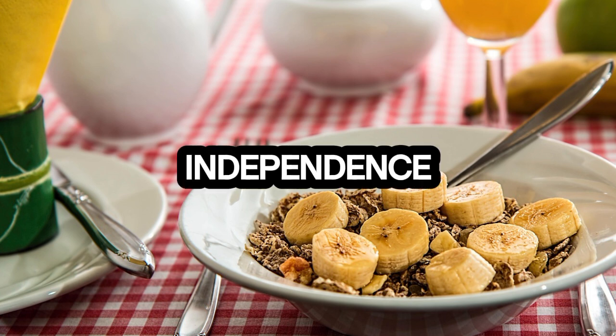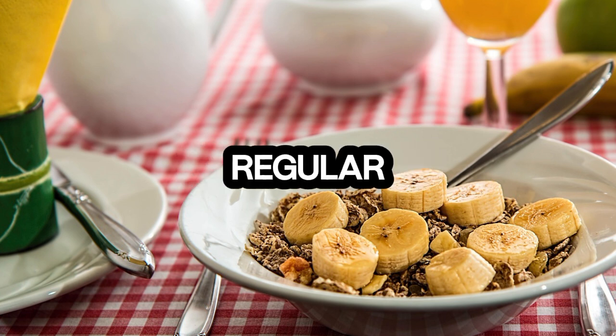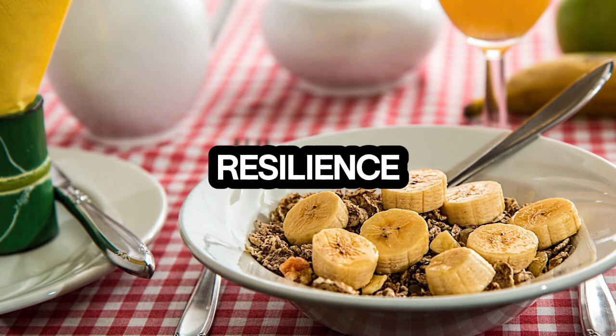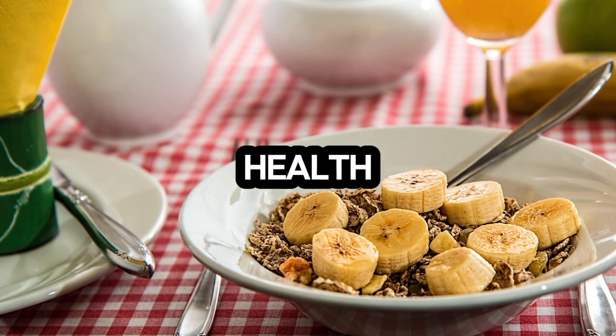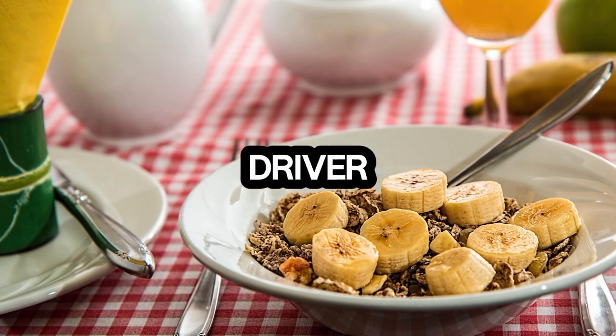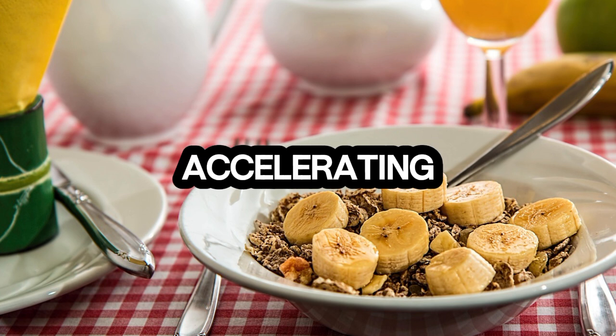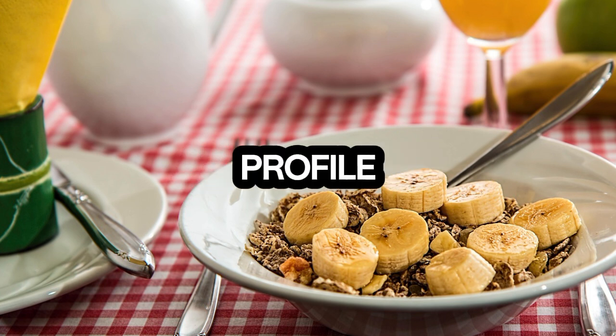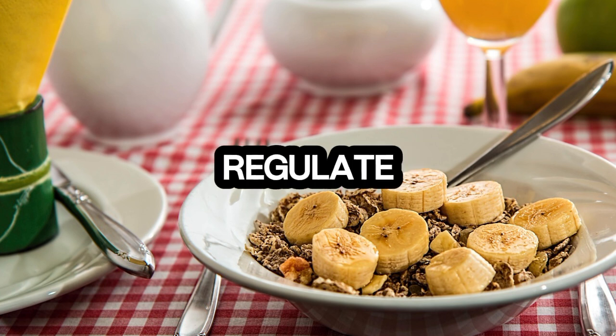Zinc contributes to cellular repair and protein metabolism, enabling muscle fibers to recover faster after exertion or injury. It also supports the immune system, reducing the inflammation that accelerates muscle breakdown. B vitamins in this food enhance energy metabolism and aid in the formation of red blood cells, which deliver oxygen to working muscles. Consistent intake ensures that muscle cells receive the nutrients required to maintain strength, coordination, and endurance.